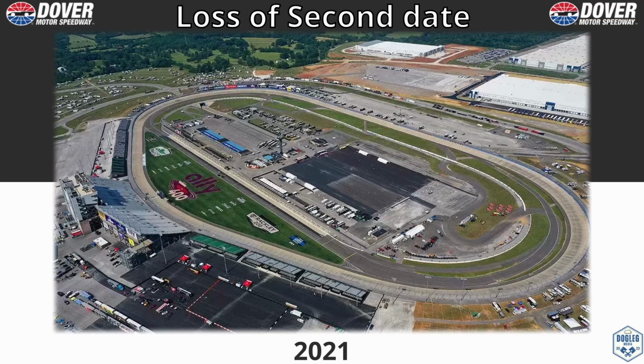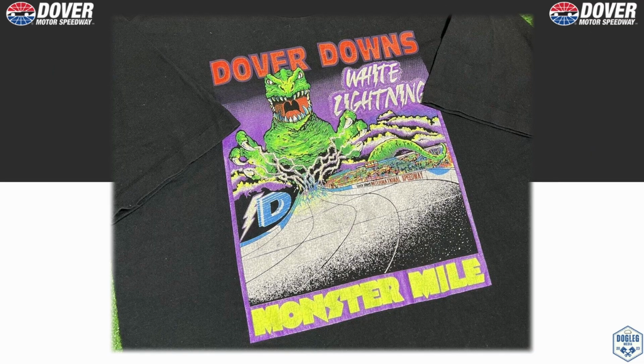In 2021, NASCAR would move one of Dover's dates to another track owned by Dover Motorsports at the time, Nashville Superspeedway. While I love Nashville as well, for it to come at the expense of a Dover date definitely hurt me. And of course you can't talk about Dover without mentioning Miles.